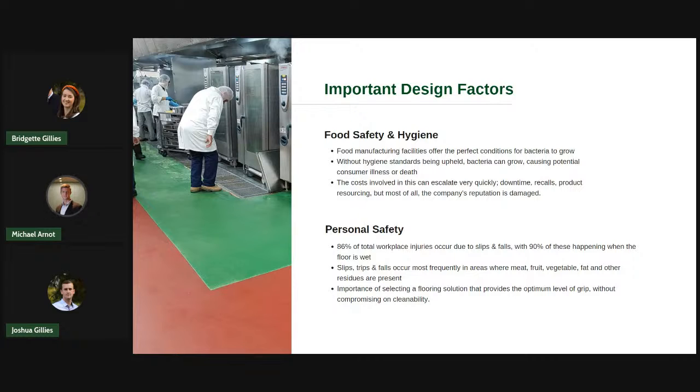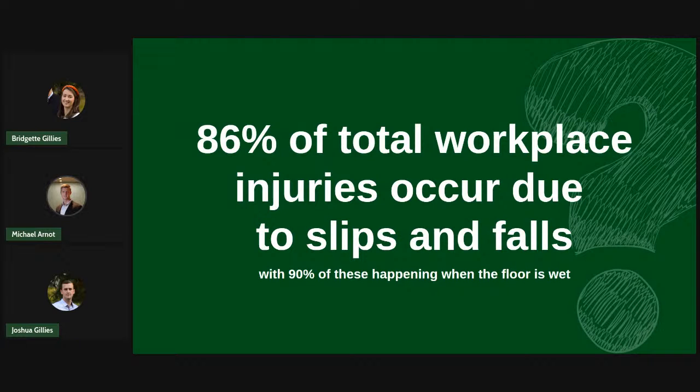And just on personal safety, as you can see there, 86% of total workplace injuries occur due to slips and falls, with 90% of these happening when the floor is wet. And just on that second point there, where fruit and vegetable fat and other residue end up being on the floor, there are plenty of practices a company can implement to prevent that kind of material from falling on the floor. But what they can also do is choose flooring systems that have the best level of grip without compromising cleanability. That's a balance that's quite hard to achieve, the balance between grip and cleanability. We do offer various levels of non-slip to help find this balance.